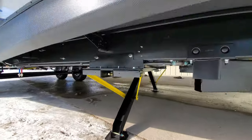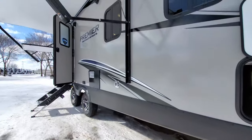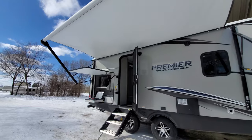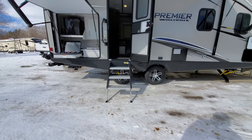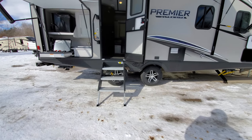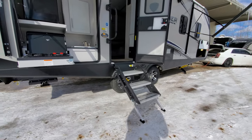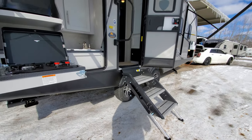One thing I want to really point out is these power stabilizers. No more manual cranking. And also, your awning is all going to be powered by the push of a button. Bullet is known for their extended axles, so they're further spaced apart. It's going to provide a smoother ride. You got the nice, smooth, solid steps. You got three of them, they're all oversized steps.